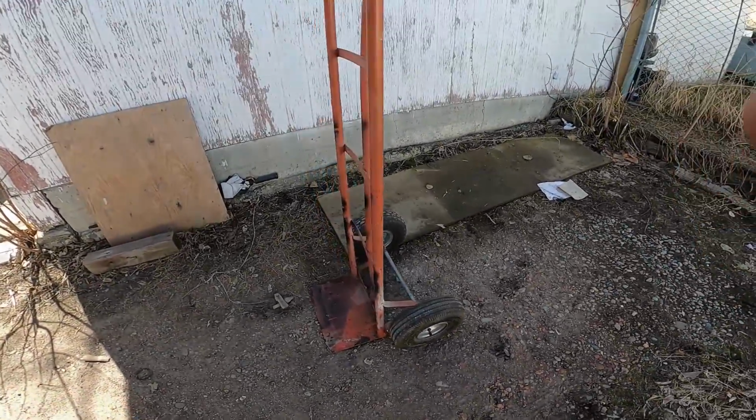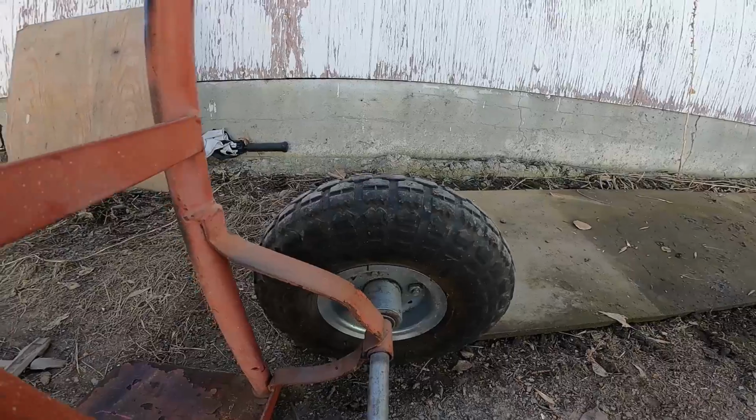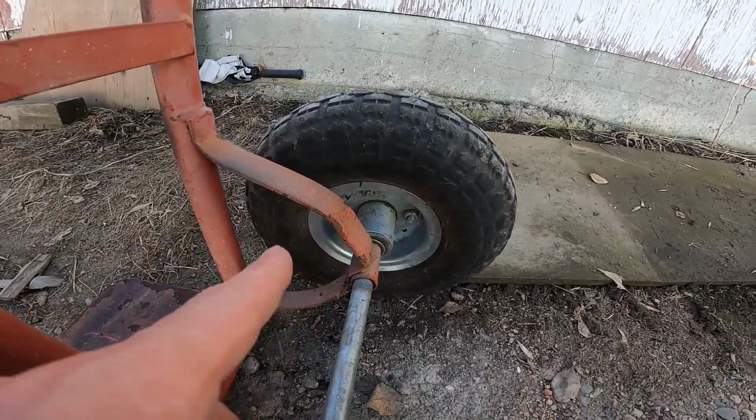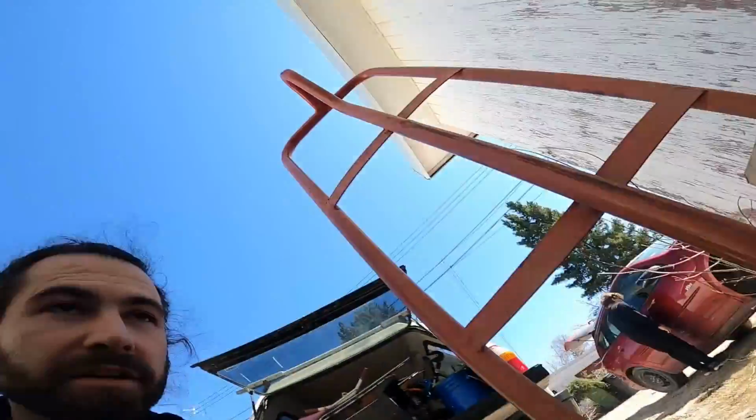Let's go find out. Also, I was gonna scrap that, but it doesn't fit. So I guess its life isn't over just yet. It's because of this bend down here. See, this one doesn't have one. This one's got a bend. That's why I was gonna scrap it, because I don't have a welder and that's not the easiest thing for me to fix. And I got it for free. So I'm not emotionally connected to it.